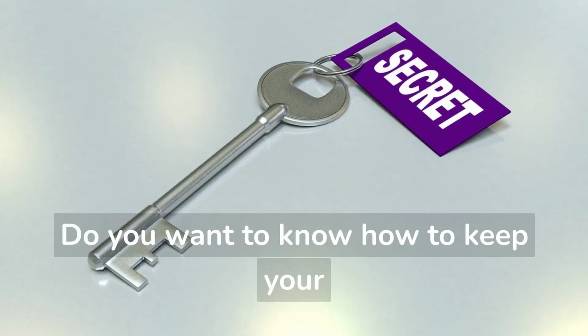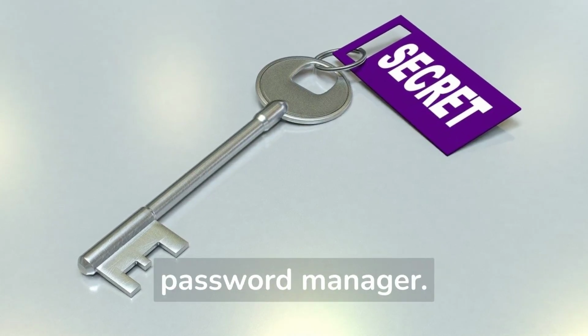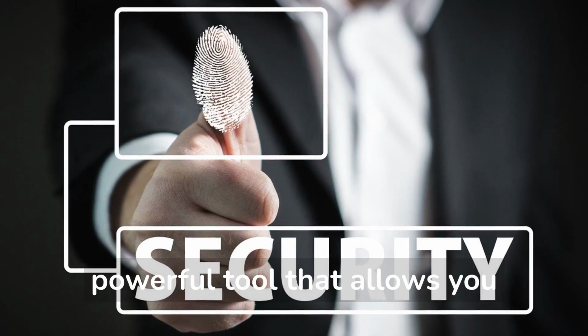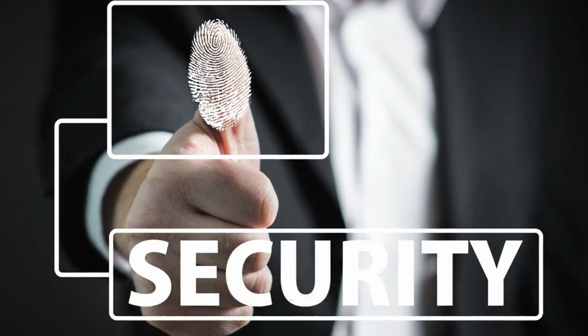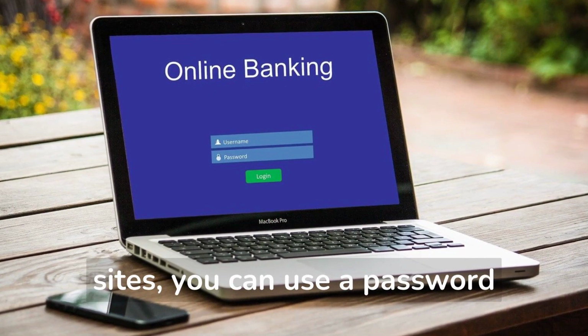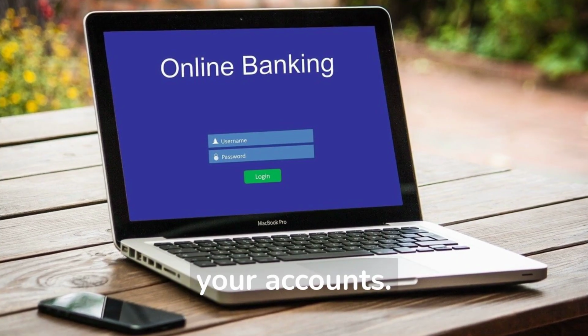Do you want to know how to keep your online accounts safe? Consider using a password manager. A password manager is a powerful tool that allows you to securely generate, store, and manage your passwords. Instead of reusing the same password across multiple sites, you can use a password manager to create strong, unique passwords for each of your accounts.